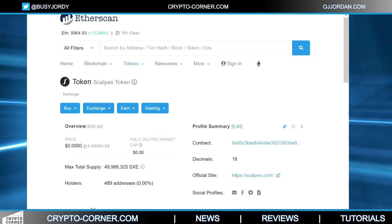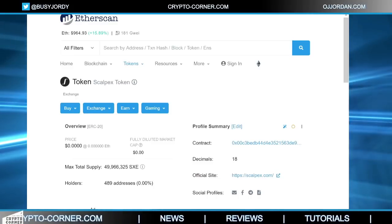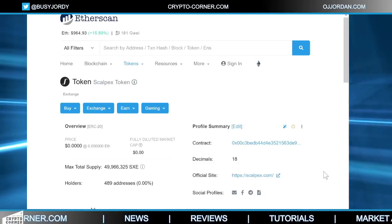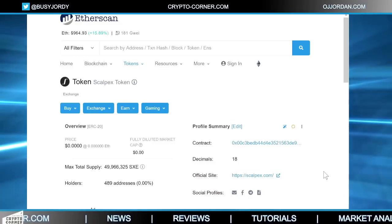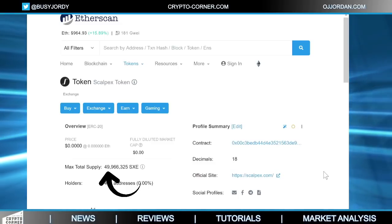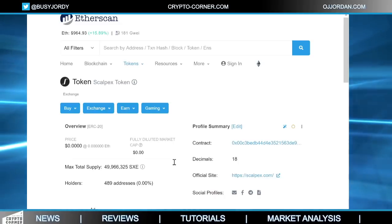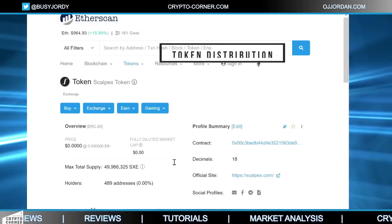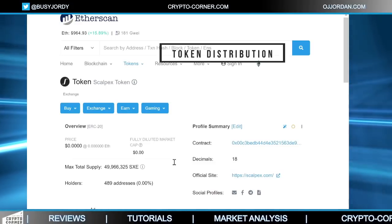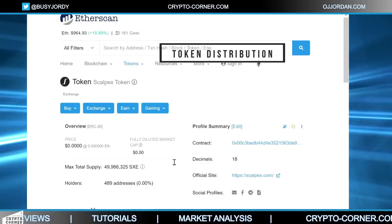Now, right now we are seeing on the screen the contract for the token. This is the official contract address, and we can see details here. Right now we see that the total supply, the maximum total supply in fact, is 49,966,322 SXC tokens. However, this supply is going to diminish over time because of the token burn. Also, 40% of the issued tokens were locked in the team's wallet, from where the smart contract will gradually distribute them amongst the team members over a period of 5 years.